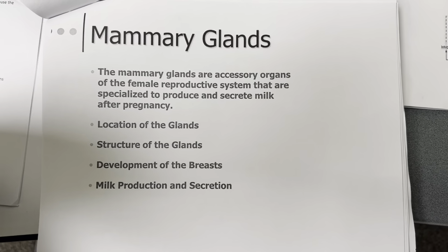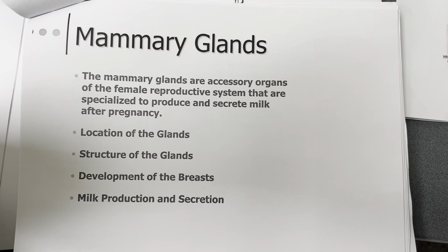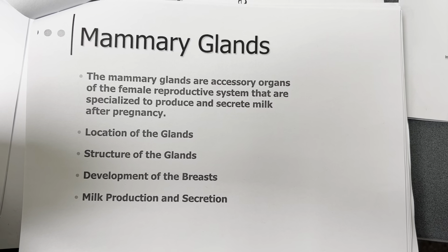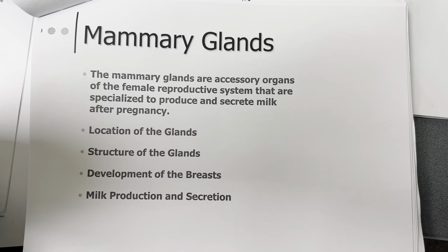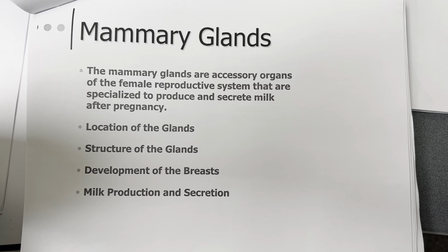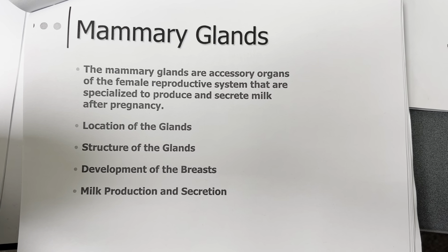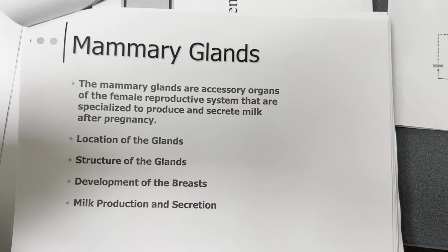Mammary glands. The mammary glands are accessory organs of the female reproductive system that are specialized to produce and secrete milk after pregnancy. Location of mammary glands, structure of mammary gland, development of the breast, milk production and secretion.